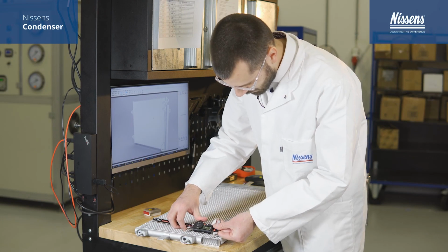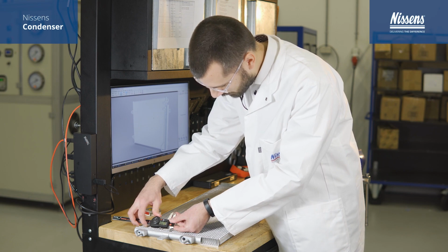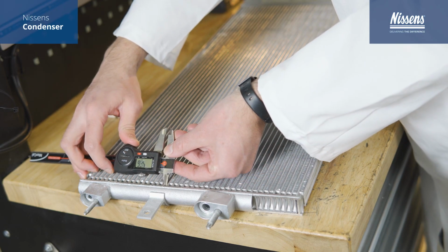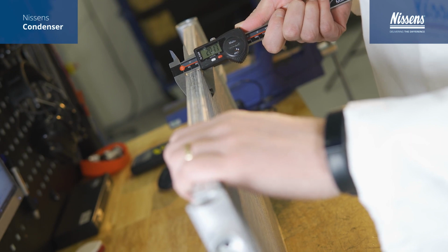The process starts with a comprehensive dimensional and fit check in a back-to-back validation of various part equivalents, including the original equipment part. Thanks to the unique theoretical test model that we have created for the condenser, we can define the required part design to achieve optimal performance for the specific condenser model.